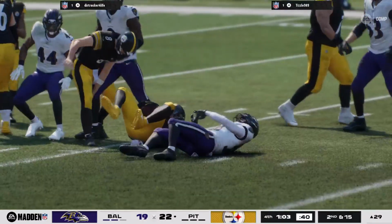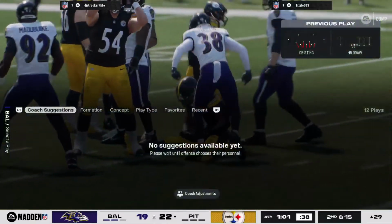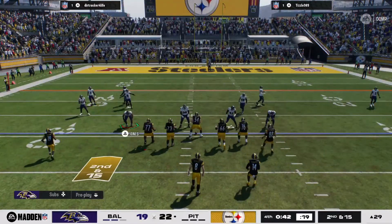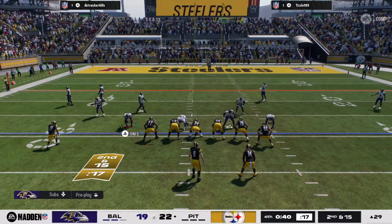From the gun, give to Gainwell. And they get him for a loss. That's a big one, Brock, and might see them burn a timeout. All right, here we go. 2nd down.